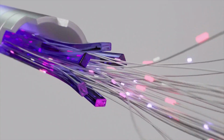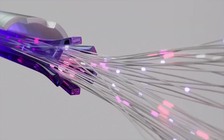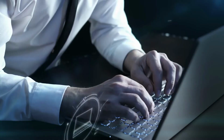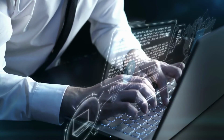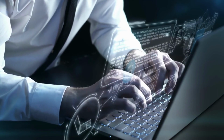Traditional copper-based networks rely on electrical signals, which are vulnerable to interference, signal loss, and even tapping. In contrast, fiber optic cables transmit data using light, making them immune to electromagnetic interference and extremely difficult to intercept. This unique property makes fiber the safest and most reliable medium for transmitting sensitive business information remotely.